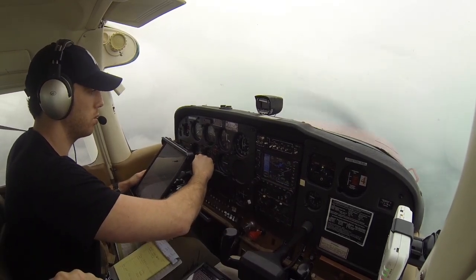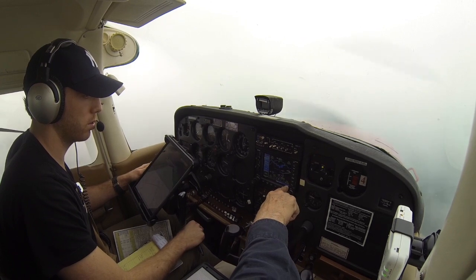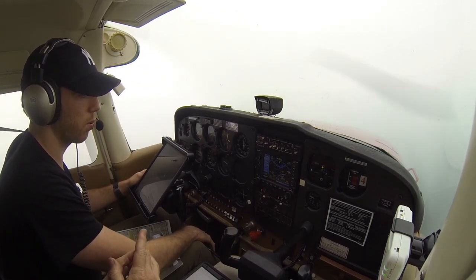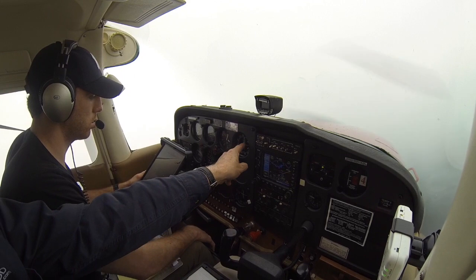So it's coming back in, and that's telling you right to 162. Got off course. Right. So go ahead and start turning right, 162, because we're about to go through the course.